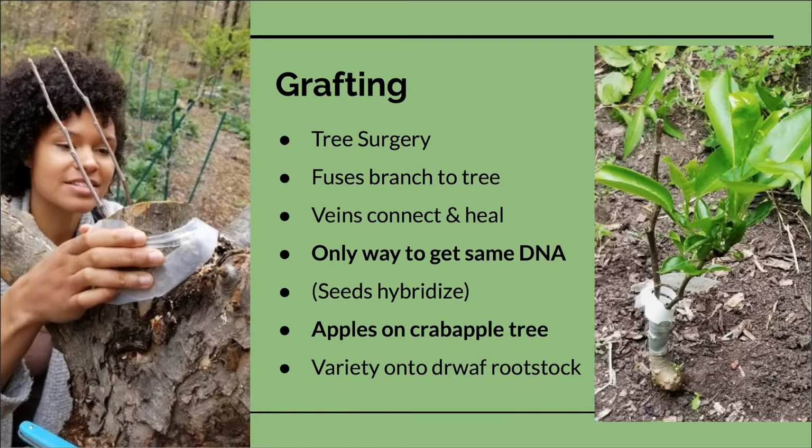But grafting is useful because it's the only way to get the exact same DNA, and that's because these fruit trees need pollen, right? We need bees to cross-pollinate to be able to have that fruit form. So whenever you plant a seed of a fruit, it's actually the recombined genes of possibly multiple fruits. And you never know what you're going to get when you plant a fruit seed. Of course, it's going to take years for that tree to actually form fruit. It might not even form fruit.